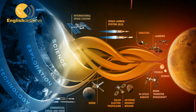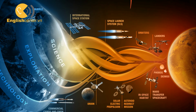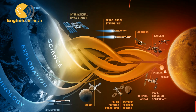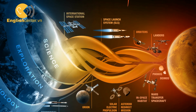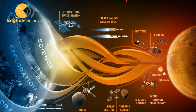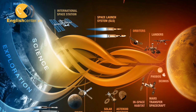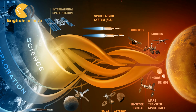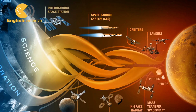Mars. Mars is the fourth planet from the sun, and it has two small moons. Mars is smaller than Earth, and it's called the red planet because chemicals make the soil red. Mars has some amazing places. Mons Olympus is a volcano, and it's 25 kilometers high. That's three times higher than Mount Everest, the highest mountain on Earth.